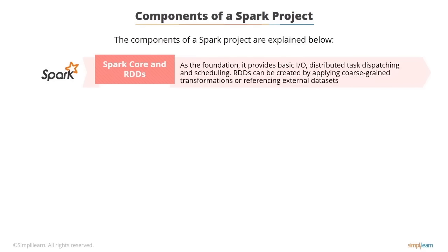RDDs are the basic programming abstraction and is a collection of data that is partitioned across machines logically. RDDs can be created by applying coarse-grained transformations on the existing RDDs or by referencing external datasets. The examples of these transformations are reduce, join, filter, and map.